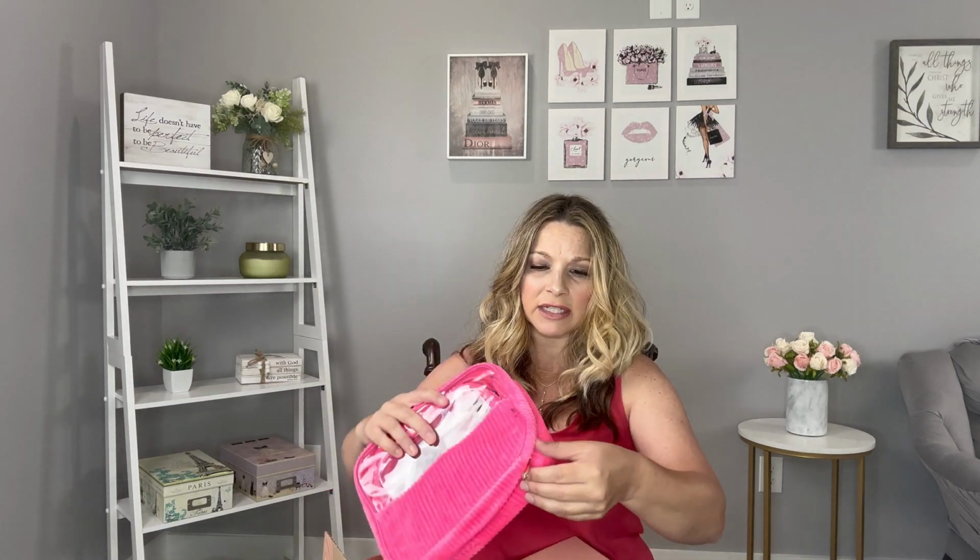I like this. This will be good in travel bags, beach bags, tote bags, anything. I love clear so that I can see what's inside. And this is really soft, and I love this color. This is a really pretty color. It's got some gold zipper pulls on here, so really nice.